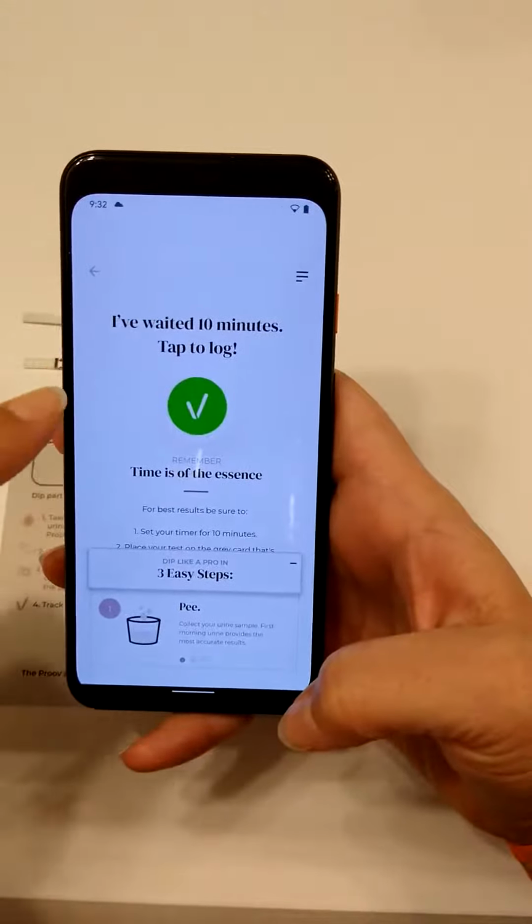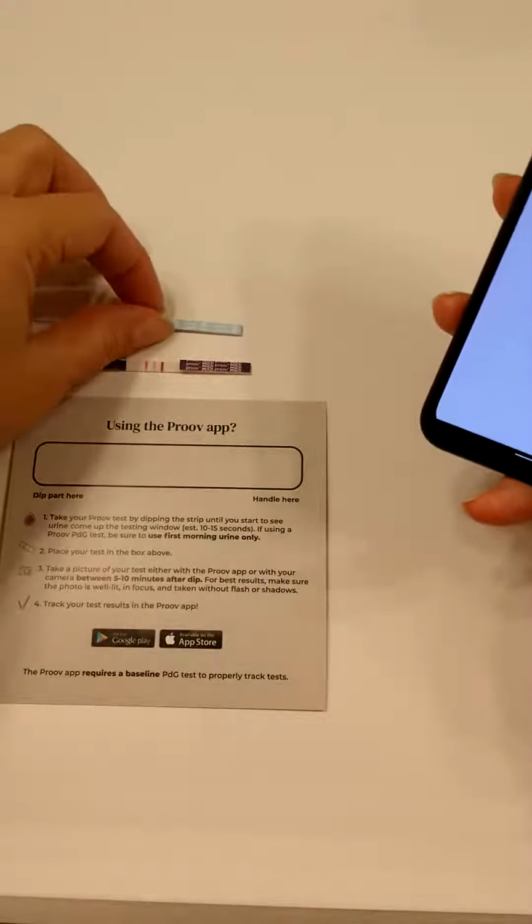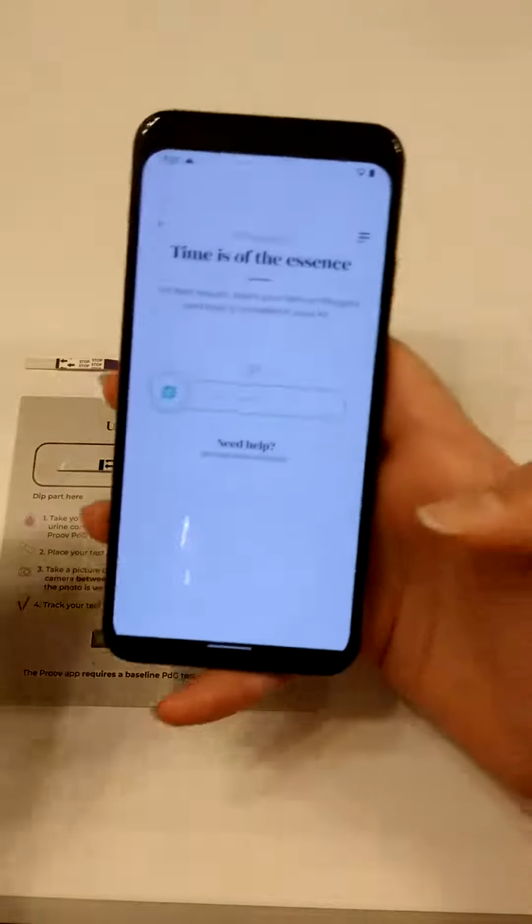I'm checking. I did wait 10 minutes. My timer just went up, so I'm going to push that. The first one is the FSH test, so I'm going to put that in the gray box that came with the kit.